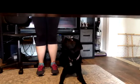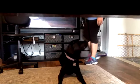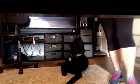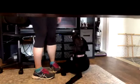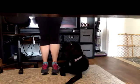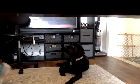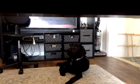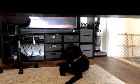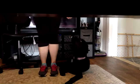Down while you move 3/4 of the way around the dog to the left and return. Treat. Down while you disappear from view for 10 seconds and return. Treat.